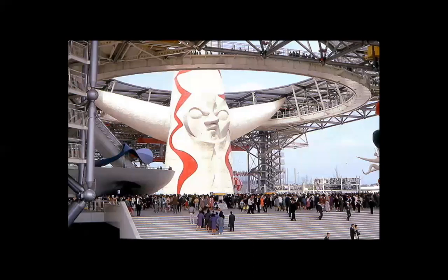In 1970, Osaka World's Fair was something else. These are not my words. I found them on the web, and now you are going to see pictures to prove it. Here it is. This was the symbol of the World's Fair, this giant sculpture representing the sun. And we know in Japan, the sun is a woman, Amaterasu, and she is very, very important in the pantheon of Japanese mythology.